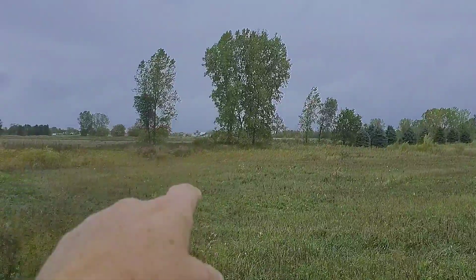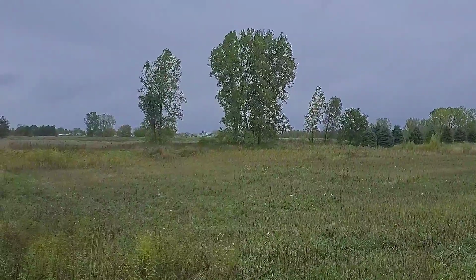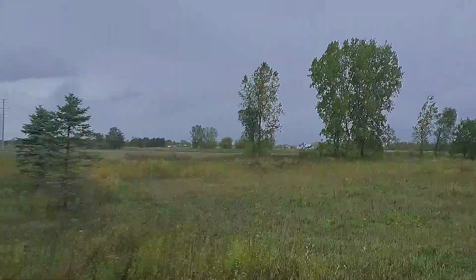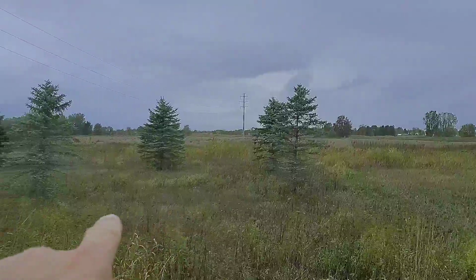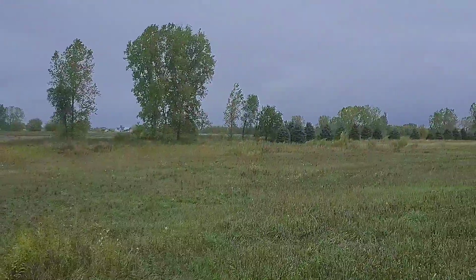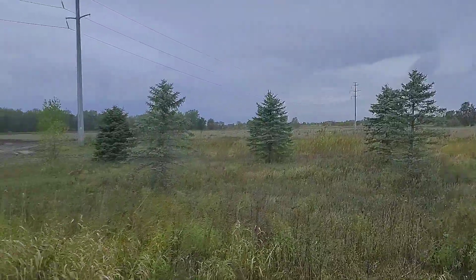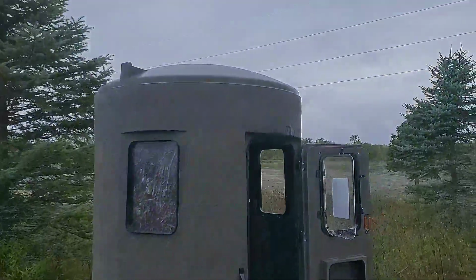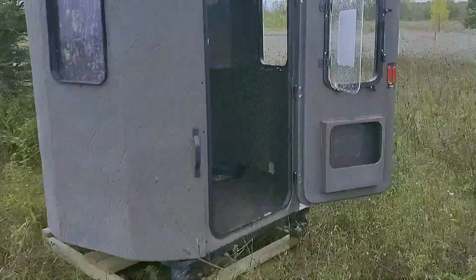I'm gonna put a bait pile, 65. Oh, I'm gonna feed the squirrels. My squirrel feeder is gonna go 65. That's what it's gonna be. And they travel right through there. I mean, just so much deer traffic in there, it's unbelievable. So here's one of the stump trees. I'll show you what it's like inside.